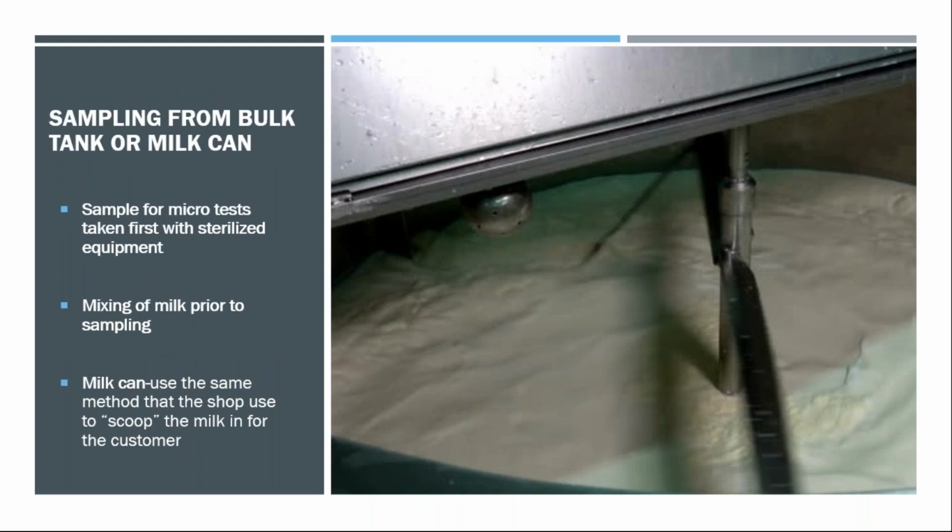Good. We are now moving to when we sample the bulk milk tank or from a milk can.